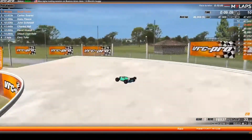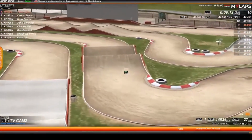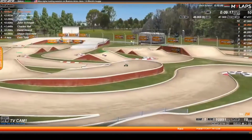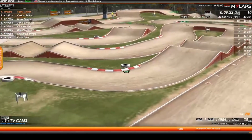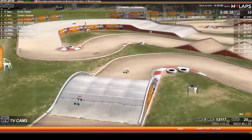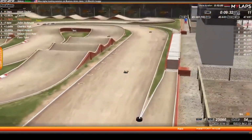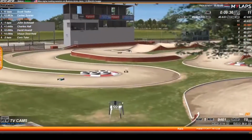As long as Scott can hold people back for another 40 seconds, I would say he has comfortably got this one as we switch to cameraman number 3. So according to cameraman number 3, Scott Taylor's got a decent lead as he goes over the triple. So I think the battle to watch here in the last 40 seconds will actually be between Hobie and Carlos Suarez. They will both probably get this lap and will get caught the next time. So the battle to watch is 1.3 seconds. Carlos Suarez and Hobie Fleece.